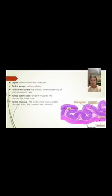Layers of the wall of the stomach. Tunica serosa, the outermost area. Tunica muscularis, the thickest layer, composed of spindle-shaped cells. Tunica submucosa, smooth muscle, the connective tissue layer. Tunica mucosa, the layer where mucous glands are found lining the lumen of the stomach.